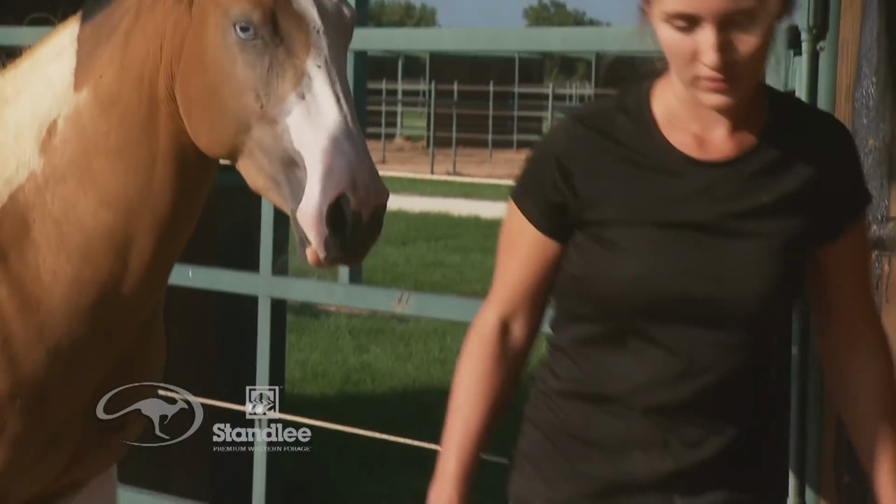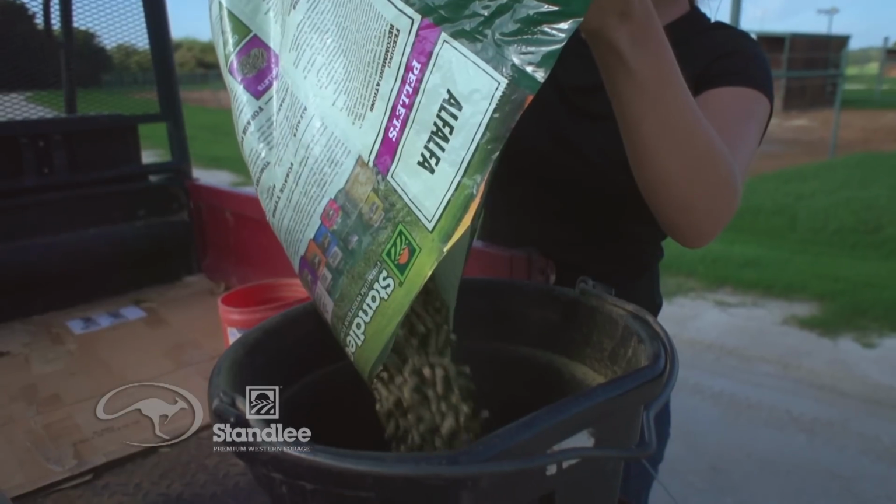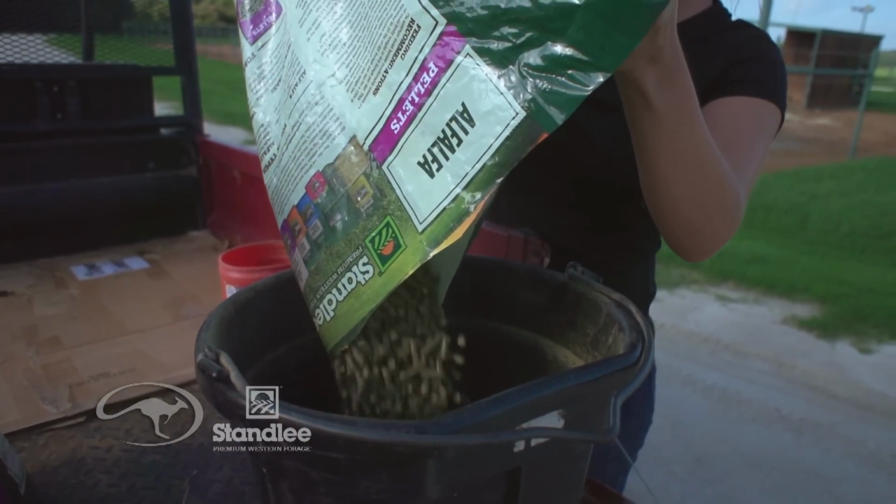And I still believe that. My horses shine on the outside because of what I put on the inside, and Standlee is a big part of that.